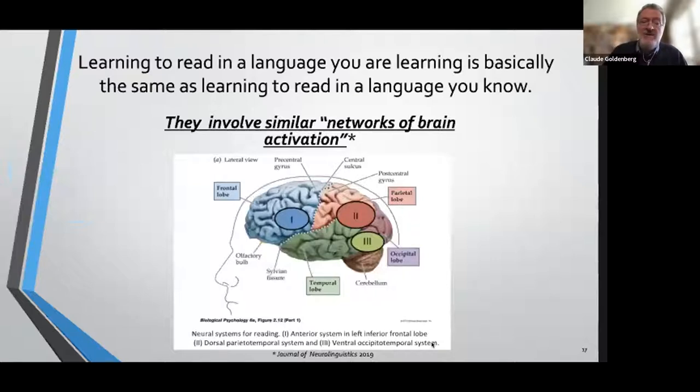Well, it turns out that learning to read in the language you're learning is basically the same as learning to read in the language you already know. And how do we know this? Well, we know this because they involve similar networks of brain activation. The same parts of the brain need to be activated, and the brain circuitry needs to be constructed because we're not born ready to process written language. That circuitry has got to be constructed. The brain portions are there. They need to be activated. They need to be connected. They need to be bound together.